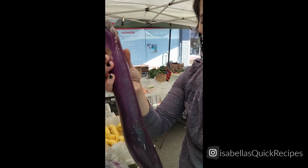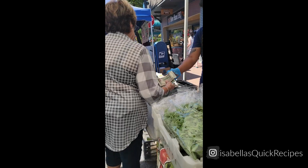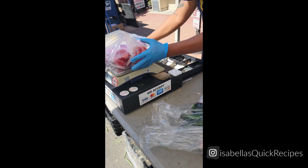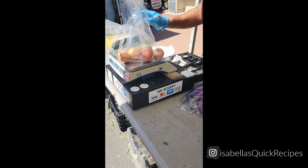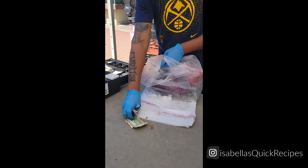As you guys see, I got Japanese eggplant, but you can also use regular eggplant too. Hi. In a bag? Hi, yes please. $15. 15? Awesome. Thank you so much. Thank you. Thanks.